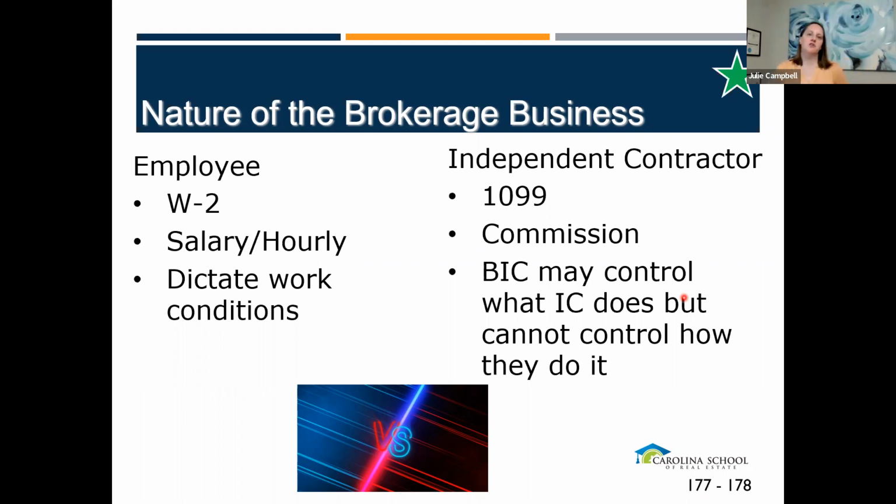The other big difference between the two is how we're paid. The employee gets salary or hourly. At the end of the year, they get a W-2. What that means is that an employee's taxes are withheld from each check. You guys ever been employees? And you know, when you get your check, it's not the amount you thought you were going to get. It's the amount you thought you were going to get minus all those taxes.